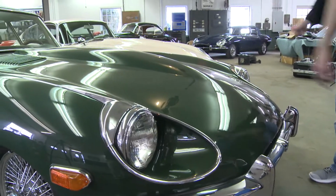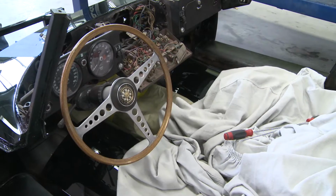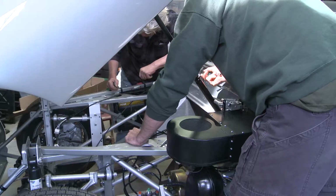Sometimes the cars actually will run, but they need to be totally redone. Sometimes they come in boxes. Most of the time they come in a bunch of boxes and we put them together.